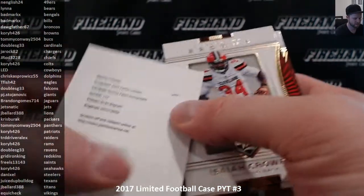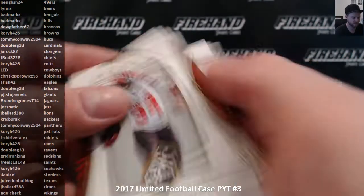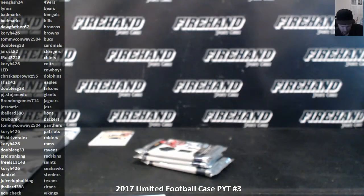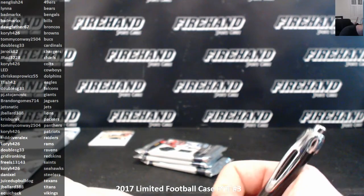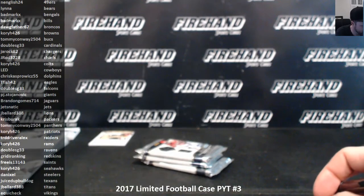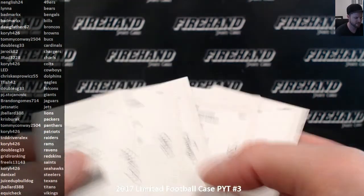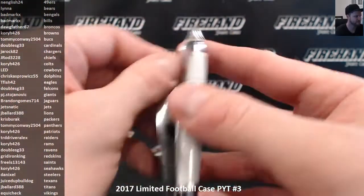Redemption, Evan Engram, the Giants, PJ Stojanovic, rookie patch auto. We hadn't seen a redemption in a while. We started off really hot with those things. Only five total.